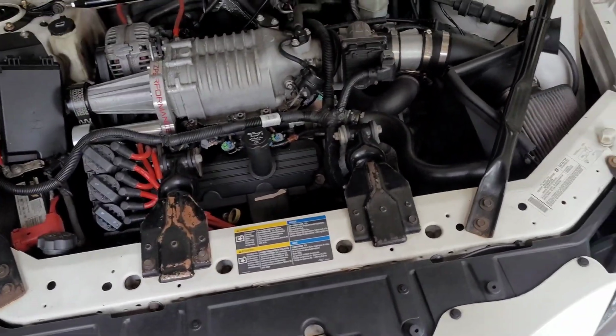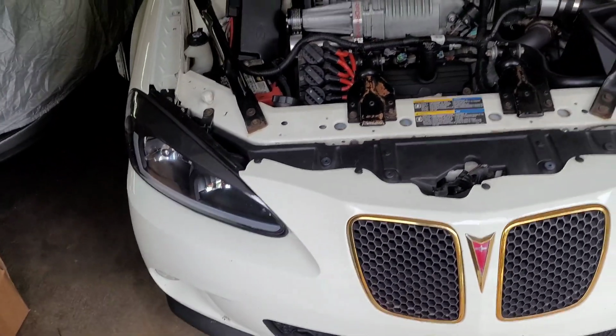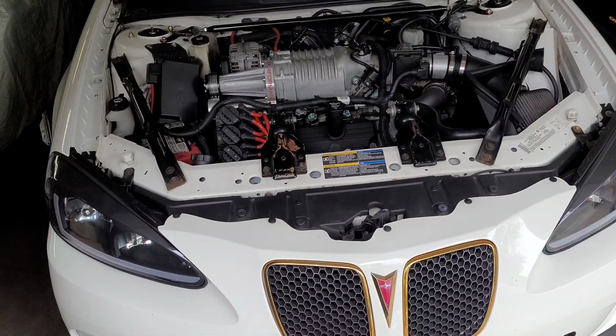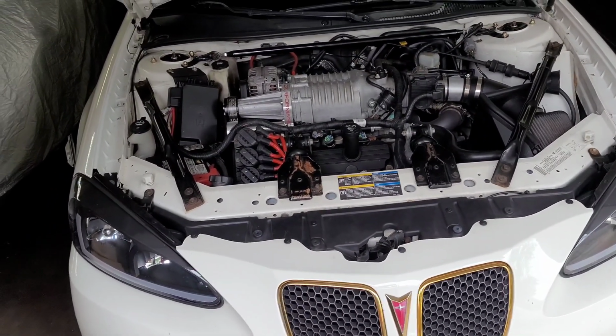I'm gonna just go ahead and say that this car is gonna be down for the year. It's gonna be down, but I'll get it. It'll be better next year. But that's enough of the talk.